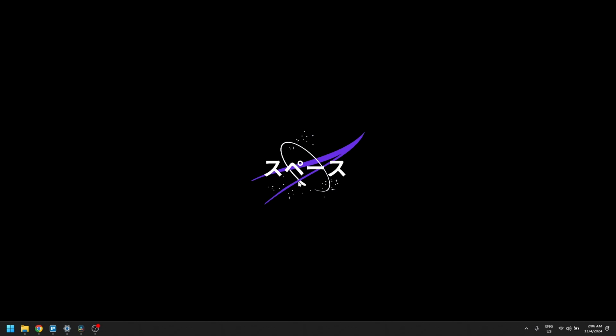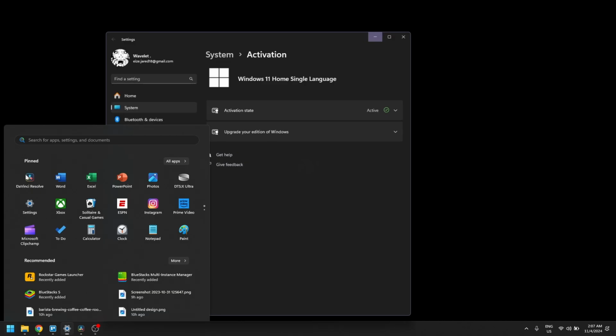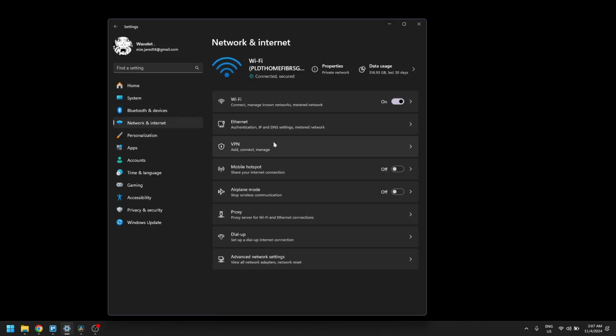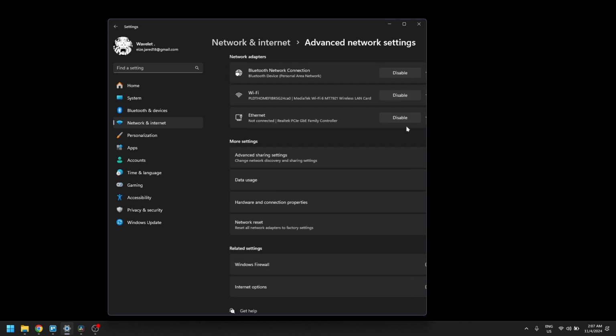Going to show you how to fix Wi-Fi not working or showing in Windows 10 or 11. First, open the Start menu and navigate to Settings. From there, go to Network and Internet, then scroll down to Advanced Network Settings.